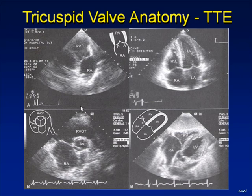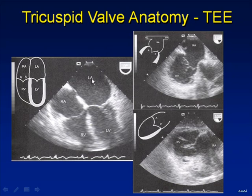Now, if we just remind ourselves a little bit about the anatomy that we see with the transthoracic echo. In most views, like in the 4-chamber view, we see the septal leaflet and the anterior leaflet. Only in the RV inflow view can we also see the posterior leaflet over here, and this is the anterior leaflet. With TEE, again, besides the septal and the anterior leaflet that we see in the mid-esophageal view, in the 110 or 120 degrees view, we can see the posterior leaflet down here, the anterior leaflet up here, in the same way in the transgastric 120 degrees view, posterior, anterior.